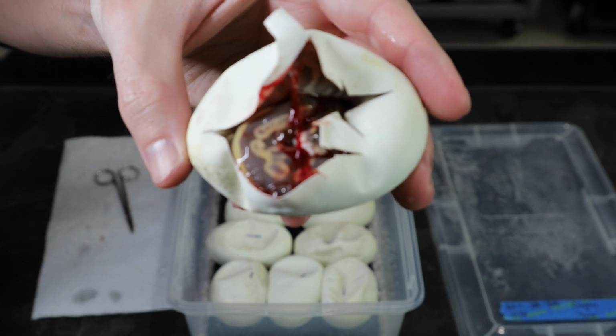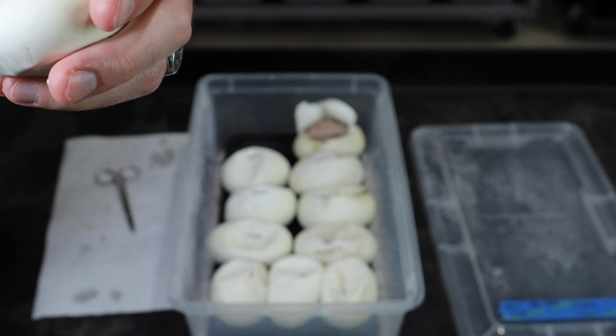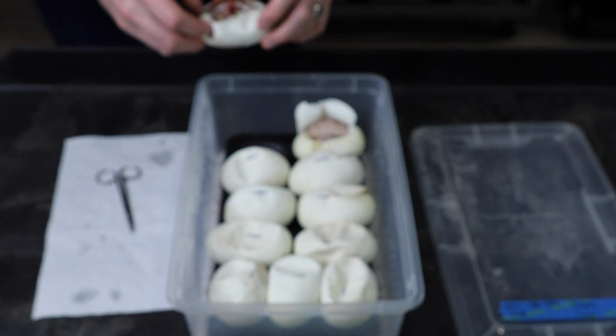I'm a Pittsburgh Steelers fan. That's pretty close to being black and yellow. That's a really cool looking snake. I'm really, really happy with that. It looks really cool. It's super dark compared to the other one. The other one's very bright.